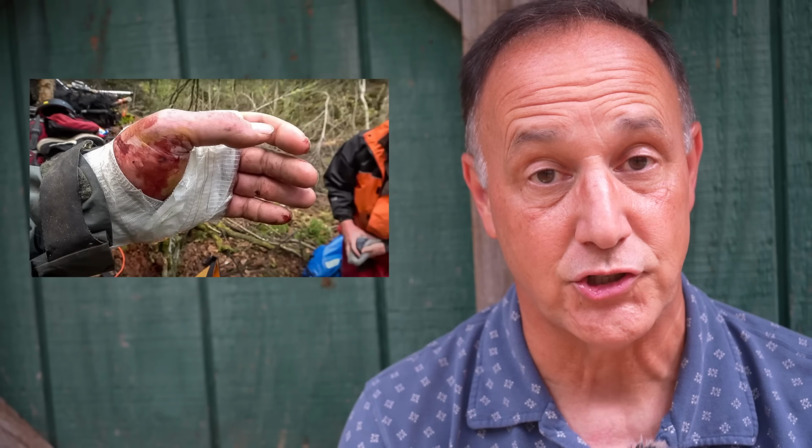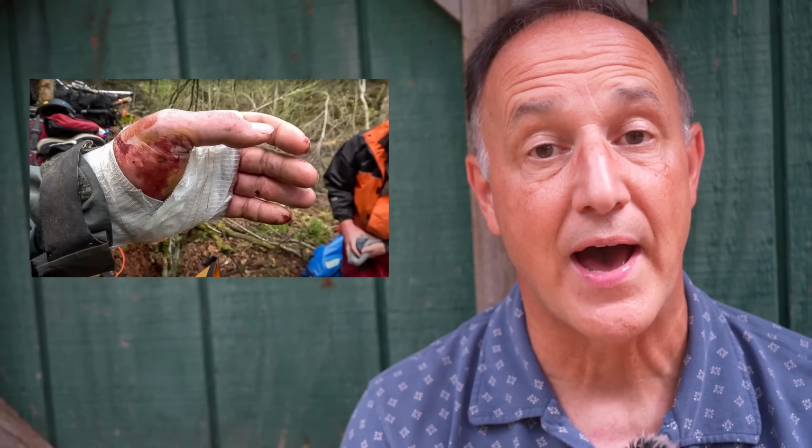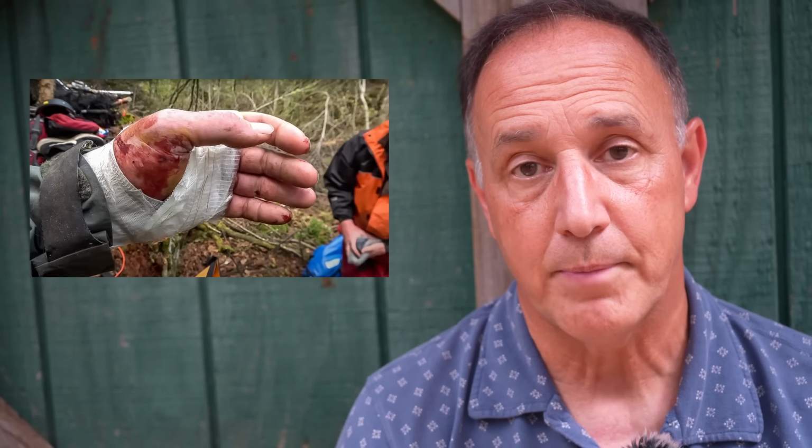Number three is sustaining injuries. One of the things in a grid down situation is you're going to be doing a lot of manual labor. And sometimes that can involve tools, things that you may get injured or hurt. You may fall off of a ladder. You may cut yourself with a knife or with a hatchet. And so you need to make sure that you're prepared. But the problem is that could put you out of commission for a while or permanently.